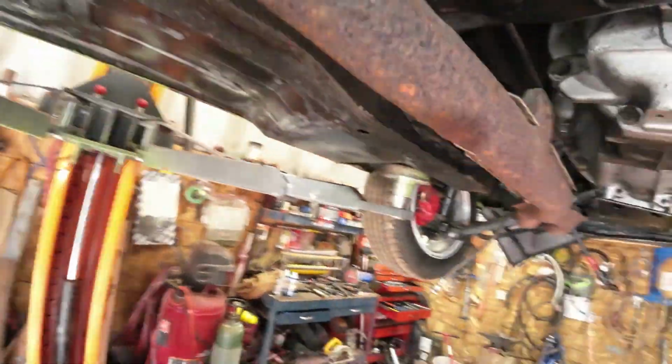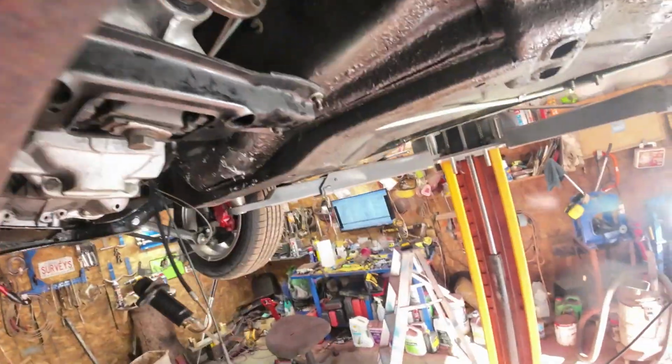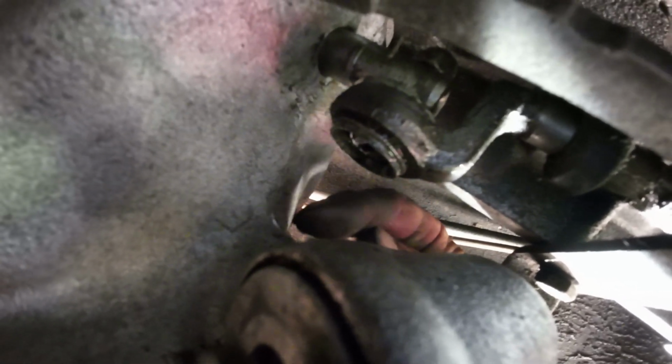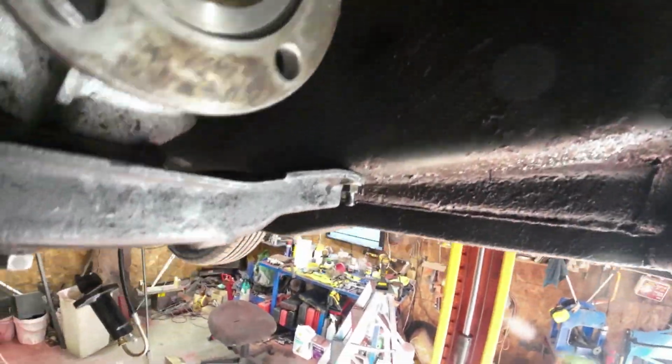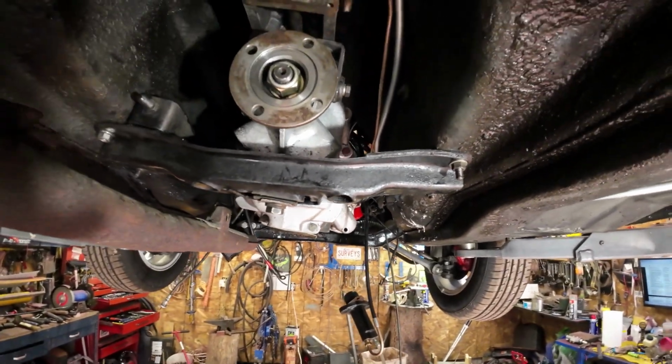Can't see very well in there. But maybe from the other side you can see. Can't really see. Too much stuff in the way, right? Right in there. So this thing here, this is where the gear shift linkage hooks into it. And there's a shaft that goes through the shaft, and then that hooks onto there. That was the most difficult part to get in, but really not that tough. You have to hold your tongue right and get it in there.